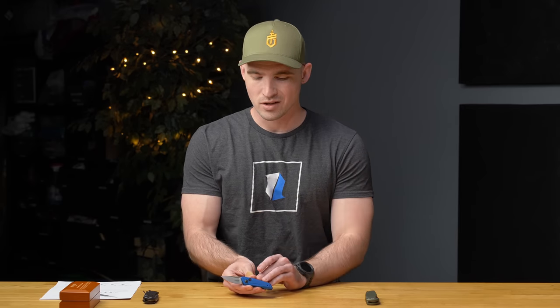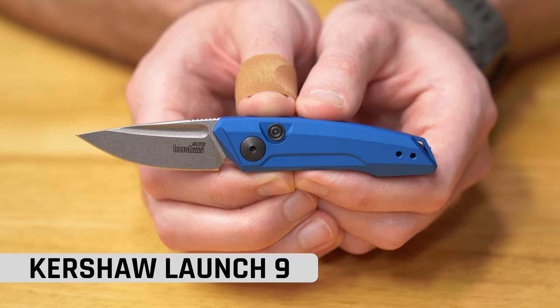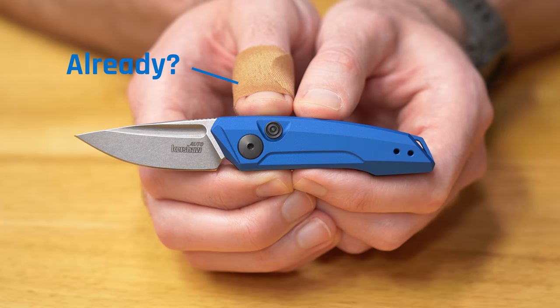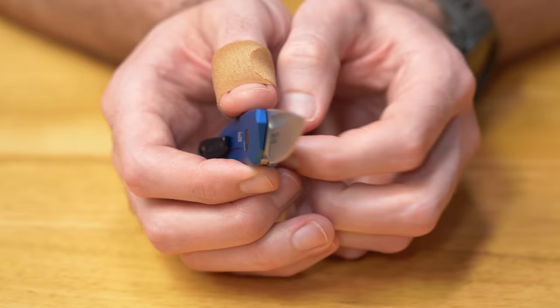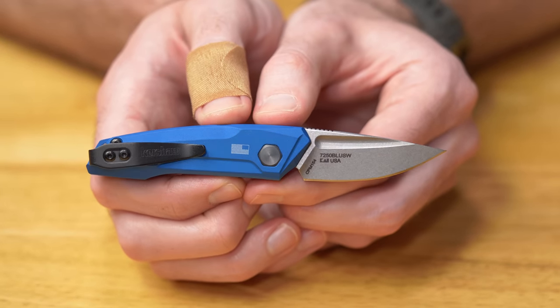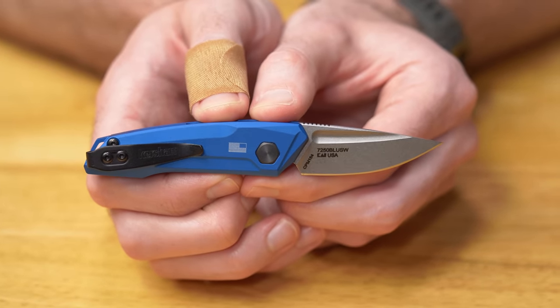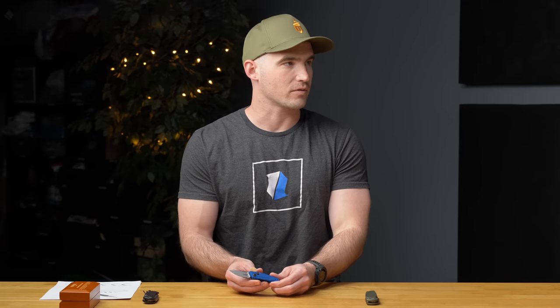I have the first one on the table. Can I just go? Yeah, do it. All right. So the first one that I have is the Kershaw Launch 9. I brought out the Launch 9 just to talk about the Launch series in general. Most of the Launch series, not all, thinking about you, Launch 13, is under $100 or really close to $100. And I think these are some of the best value for money in the automatic world that you can get.